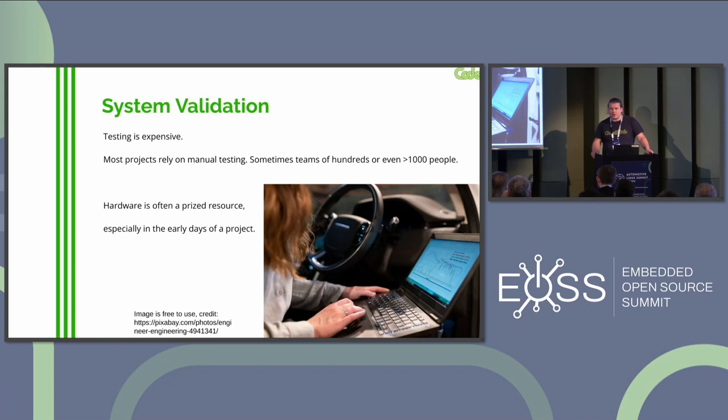And hardware is quite a prized resource, especially in the early days of a project. People can kind of not literally fight over it, but certainly it's difficult to get your allocated time with the hardware in the early days of projects, in our experience. So for example, if you have a really critical issue in the software, like it doesn't boot, you really want to find that in emulation before you put it onto the hardware. Because if you know that you have a really critical issue, you don't need to waste that valuable resource. You don't need to waste people's time putting it onto the hardware.